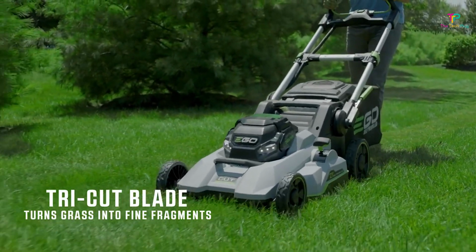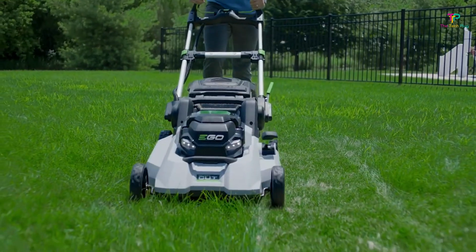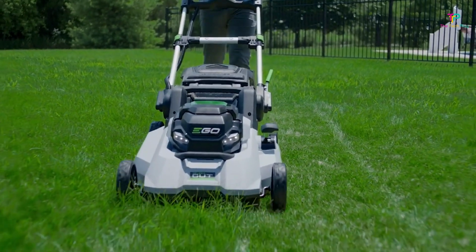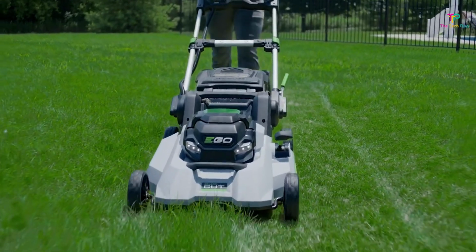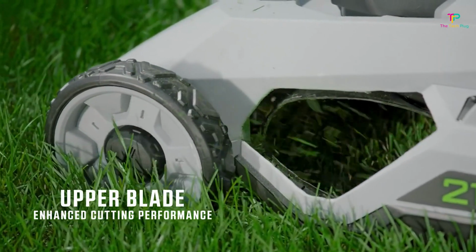What does this mean for you? Well, it results in a cleaner, more precise cut, leaving your lawn looking immaculate. Unfortunately, the battery is not included with the mower. So, if you don't already have a compatible battery from another Ego tool, you'll have to purchase one separately.